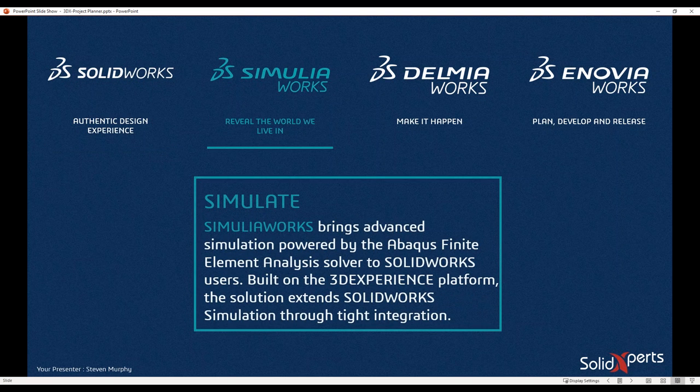But on top of that, we get into these other products. So for example, Simulia Works. I mentioned earlier, the Abaqus solver is renowned for being the best nonlinear static solver in the world. And now you have access to that by using SolidWorks and 3D Experience Works. You can take your simulations and bump up the power level. So rather than trying to make it work inside of SolidWorks, you have the best tools on the market to make sure your product works correctly.